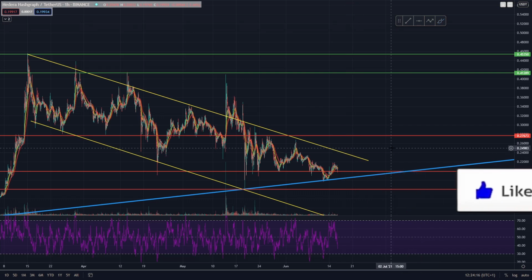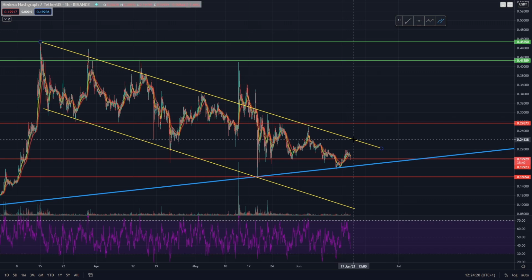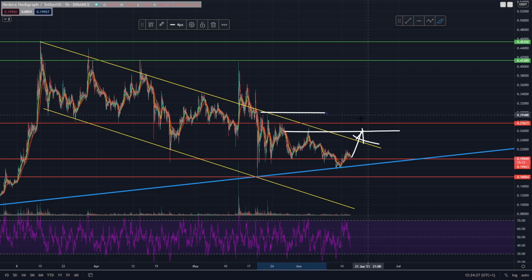So obviously, as we continue to move down, we're still stuck underneath this resistance that we've been under for some time here. But the further that we come down, the more chance of a bounce to the upside and a break out of this structure, because it becomes easier to get to these levels.